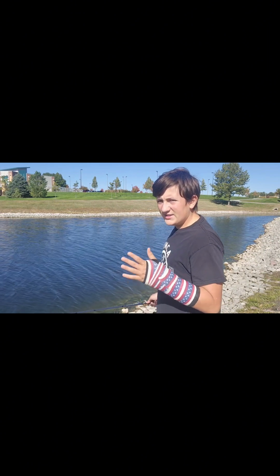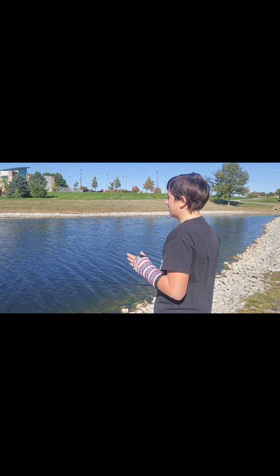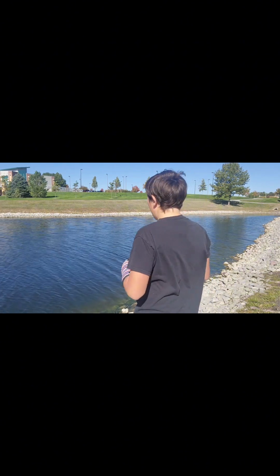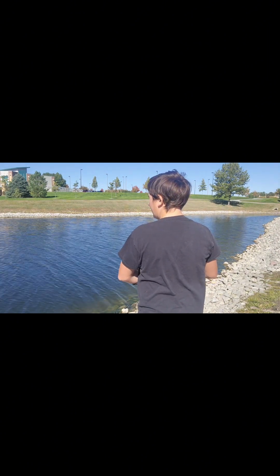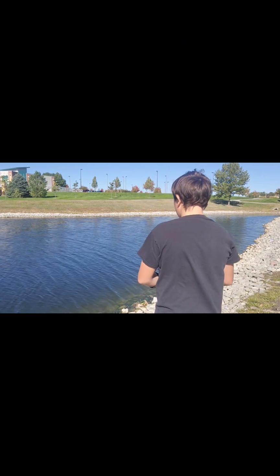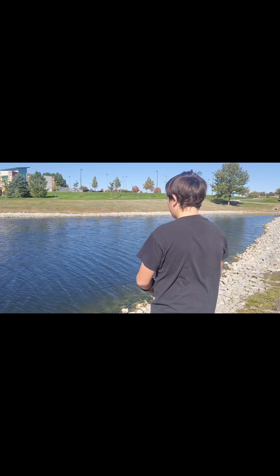Kind of gotta let it sink for a little bit. But it's kind of weedy over here. So there's carp, catfish, crappie, bluegill, perch, and bass in this lake. And sunfish, like green sunfish. So hopefully the bass are biting. Hopefully we can catch a trout. There's some pretty big ones here.